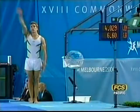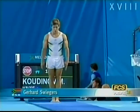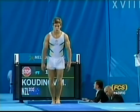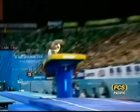Ladies and gentlemen, this is Gerhard Swiggers, having a good look at the vault. He started with 13.6 on the rings, so looking to do better than that on the vault is Gerhard Swiggers.